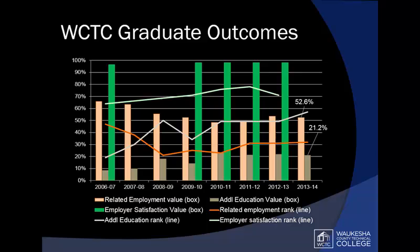The best answer, so in this case, the orange numbers are the ones that are related employment, and the percentile rank is here. So we are 32nd percentile on related employment. So that is just barely blue.